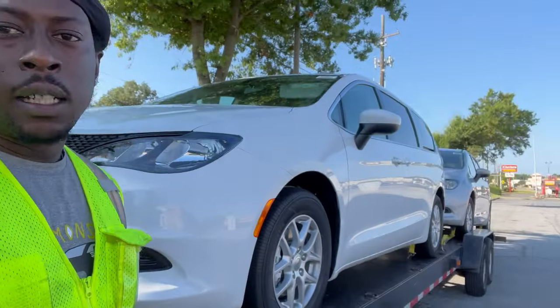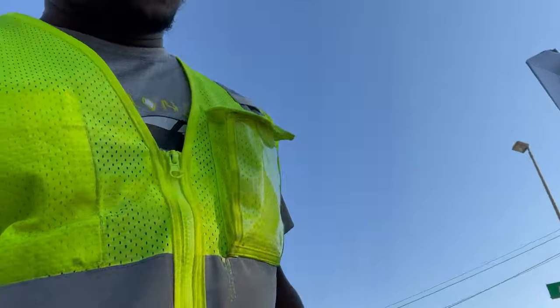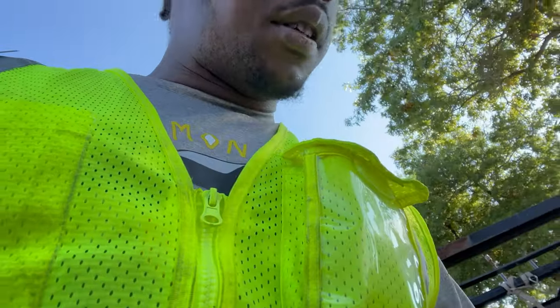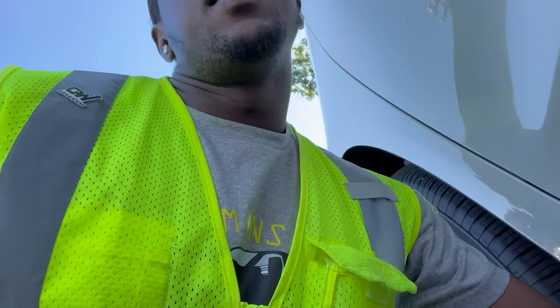But I got these vans, I think they're probably going like 50 miles. They paying like $85 a van, a car, whatever. But it's not bad. It's not bad at all.